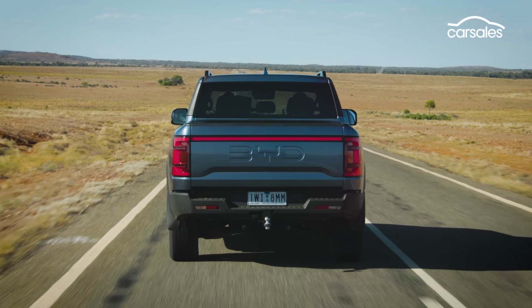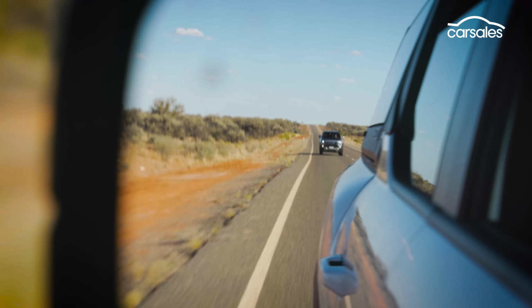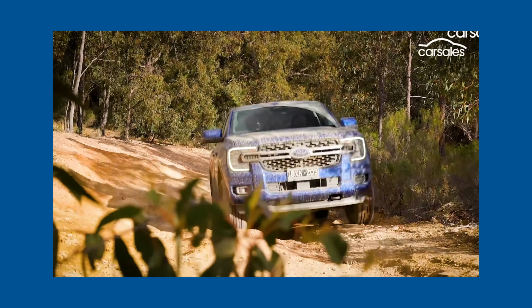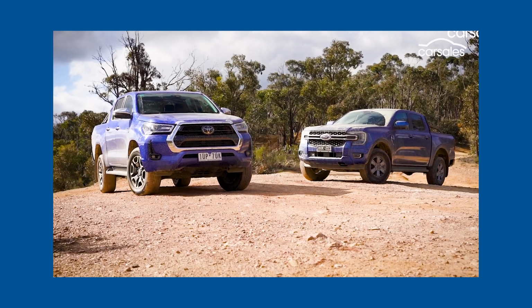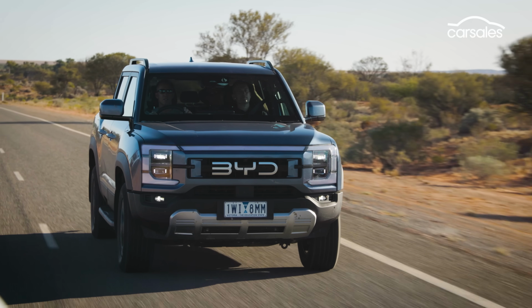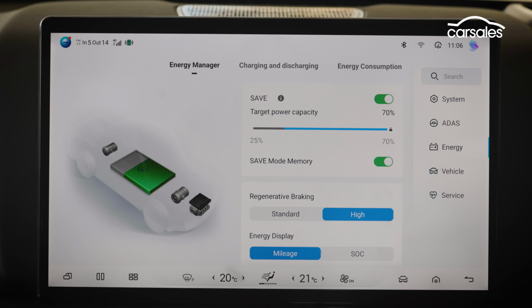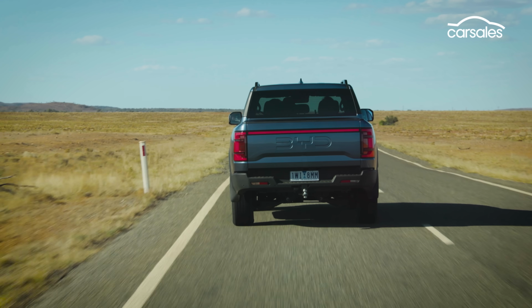It doesn't take long after Broken Hill has departed to appreciate just how different the Shark 6 is to diesel utes like the top-selling Ford Ranger and Toyota Hilux. It's powered by 2 electric motors, 1 on each axle, and a petrol engine, with the whole lot supported by a substantial high-voltage battery pack. It primarily runs on electricity.